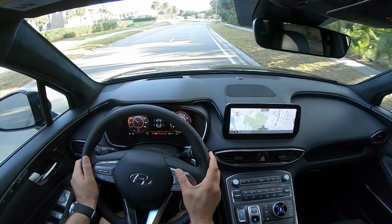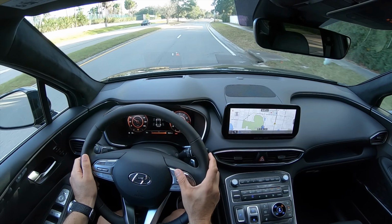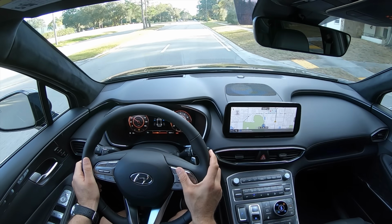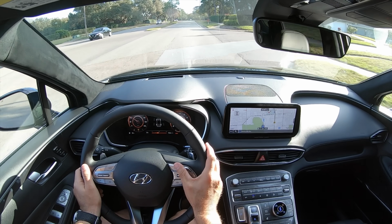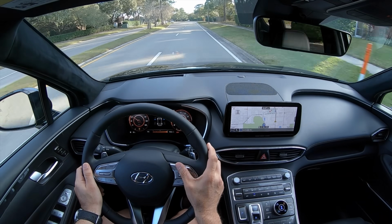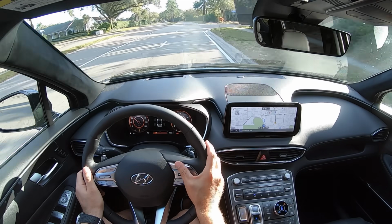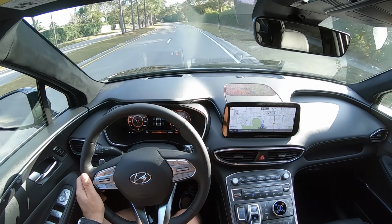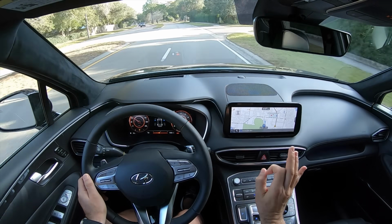Of course, you're going to have lane keep assist, blind spot monitoring, and all those other goodies as well to keep you and your family very, very safe. But I could tell that they've upped the sound deadening material in here. It's actually really, really quiet, and I'm really digging just how serene the inside of this Santa Fe is. Getting to everything is within grasp very easily.